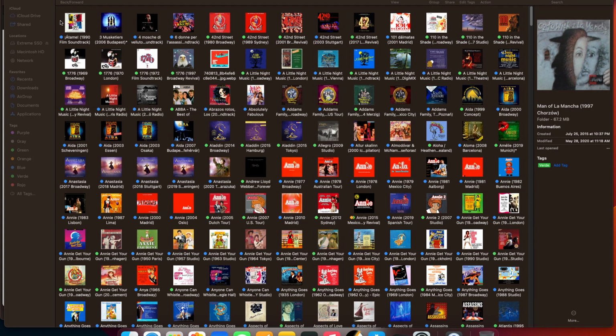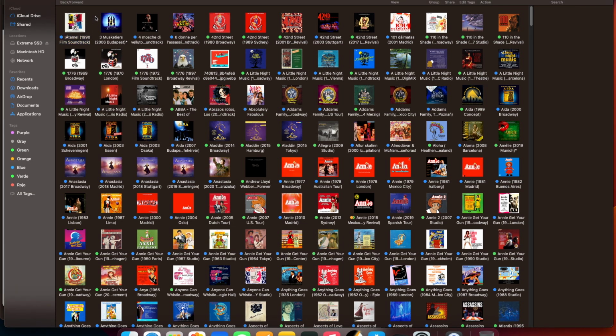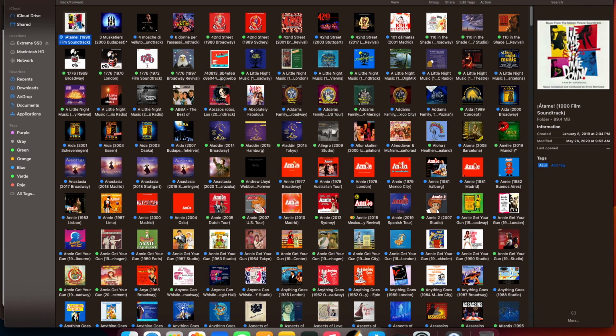You'll see my collection starts with Atame, which is the soundtrack for an Almodovar movie from Spain. But most of my collection is comprised of cast albums. In these, I can't really organize these any other way. I guess I could do them somehow by date, but I prefer to do these all by title alphabetically.